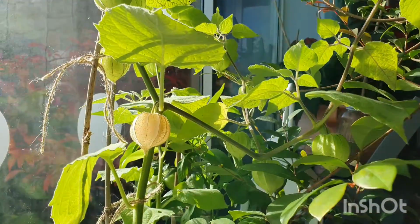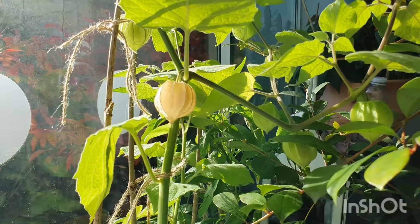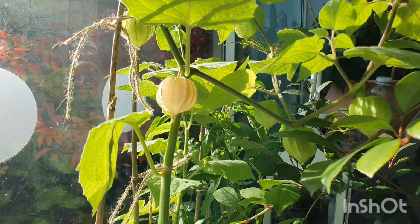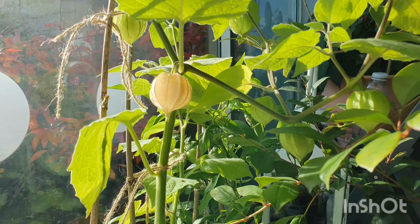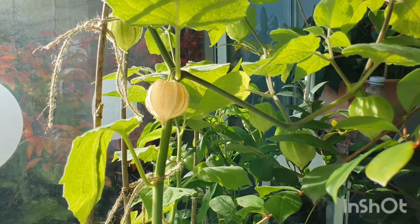And I'll just take you outside now. Before I pick that one, I'll take you outside and show you the plants that we have going elsewhere, because this one is going to overwinter indoors just to keep it safe and be my sort of security blanket or insurance in case we get another cold winter where the ones outside just won't survive.